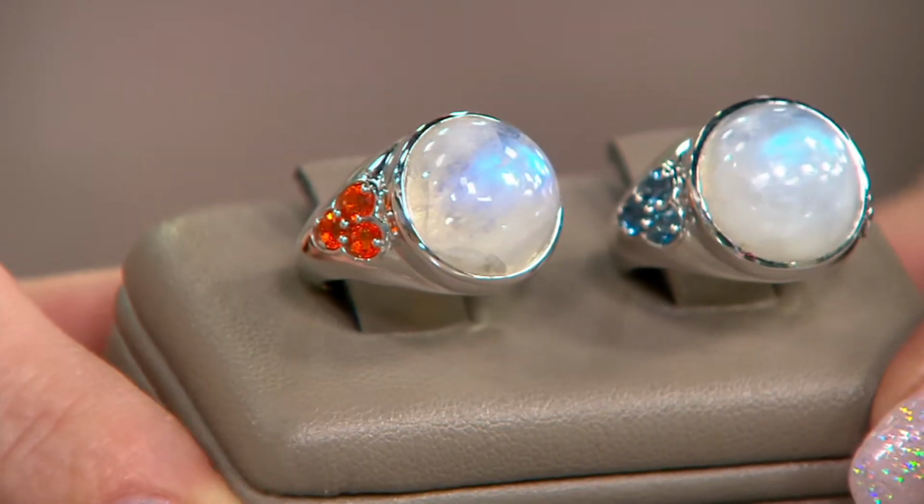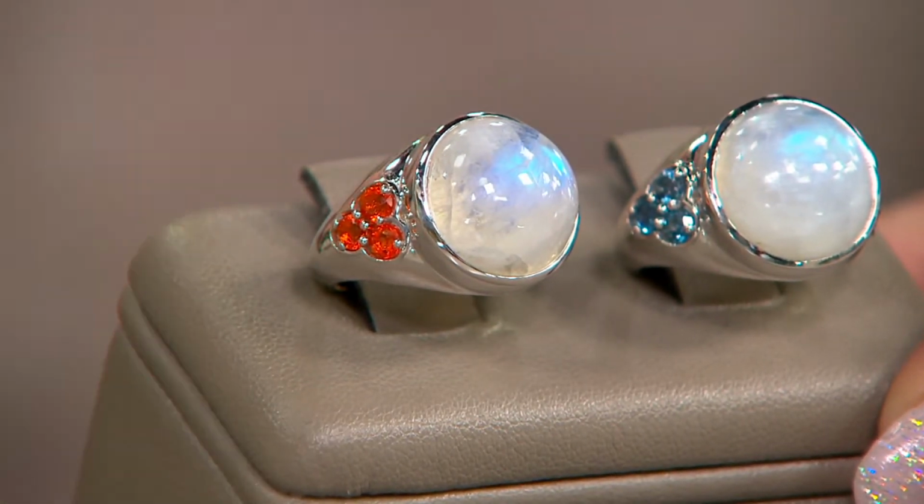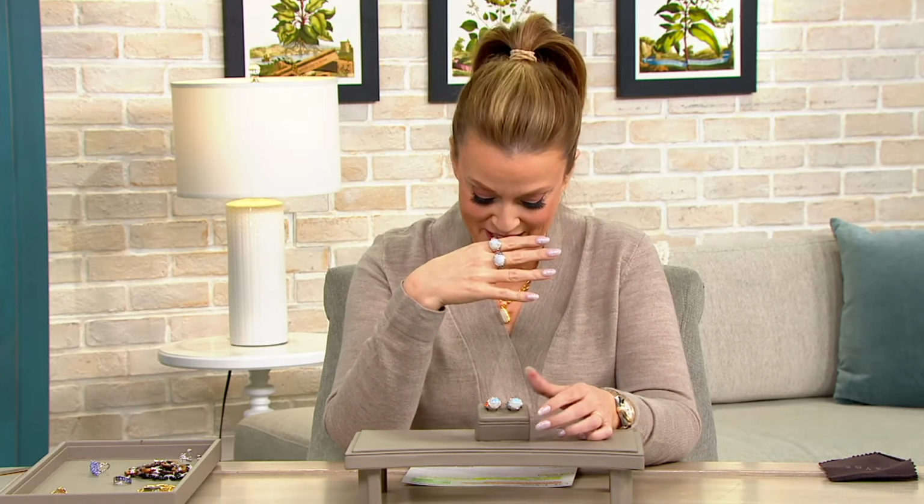These are bezel set, round, beautiful cabochons, and we've got 5 easy payments of $28.56 here. That is rhodium layered over your sterling silver to really give it that high polish, that high shine, that longevity. Super comfortable to wear. I just so happen to have popped both of them on. We do have sizes 5 through 11.